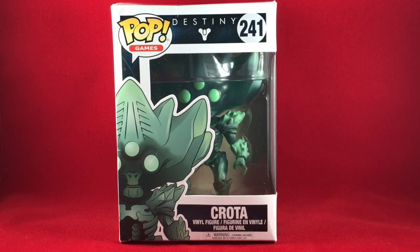So here you have the front of the box, Pop Games, Destiny. I personally don't play this video game. My son loves this game. He plays it online all the time. And I know it's a very popular game. It's number 241. The figure on the outside of the box looks very much like the actual pop figure. So that's cool. Let's check out the side of the box now.